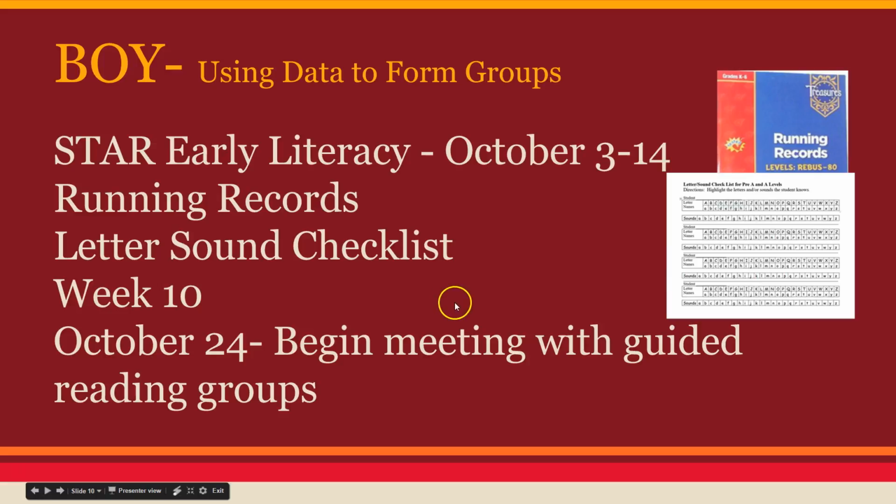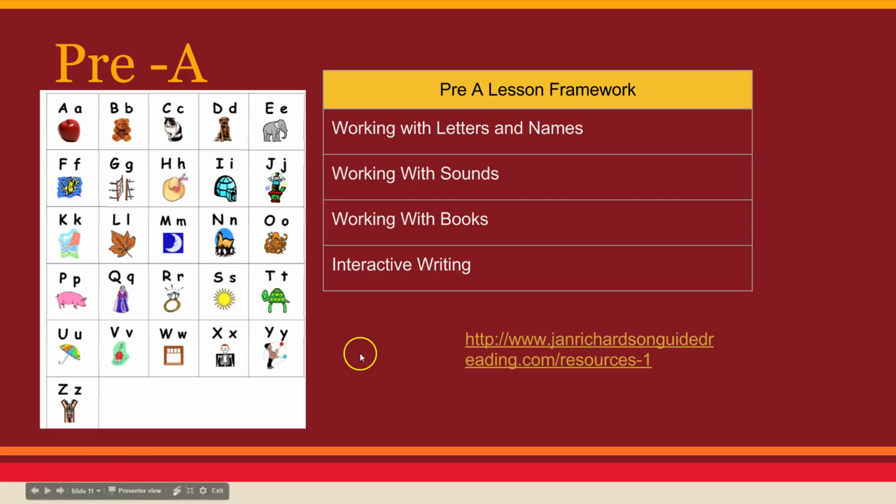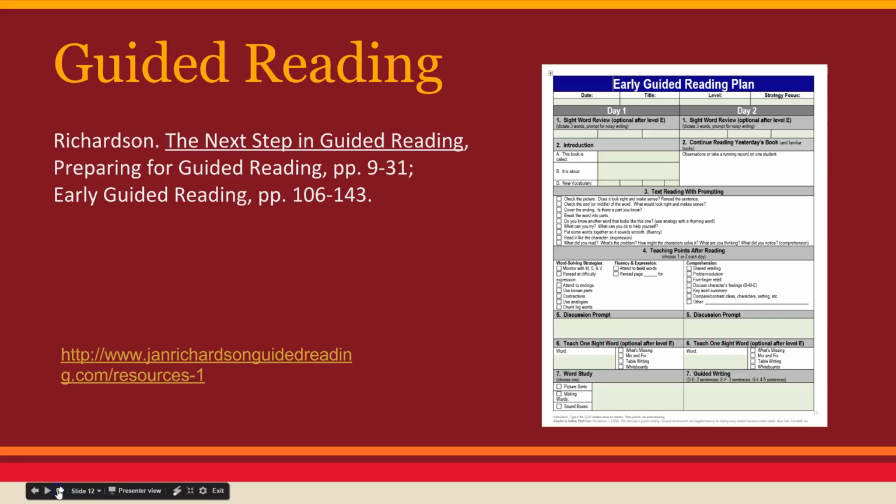Then by October the 24th, you need to take all of that and begin having your guided reading groups. Remember that pre-A, once you get those, you may still have some that are in pre-A, so it is essential that they continue learning the letters and sounds and following the lessons in the Jan Richardson book that talk about the pre-A. Working with letters and sounds is essential in building those foundations. Don't go on until they know that.